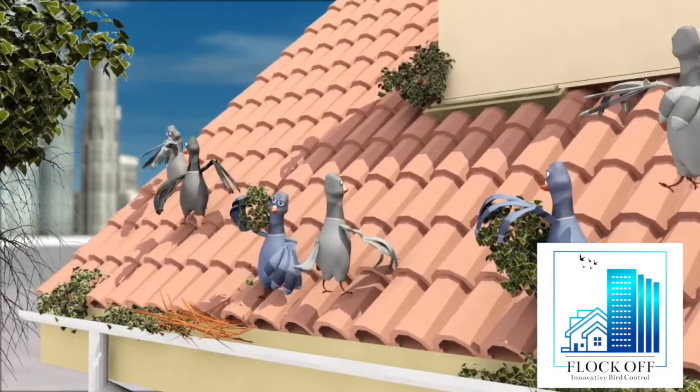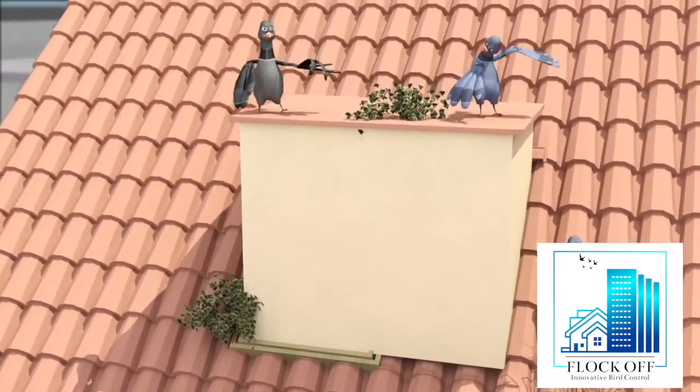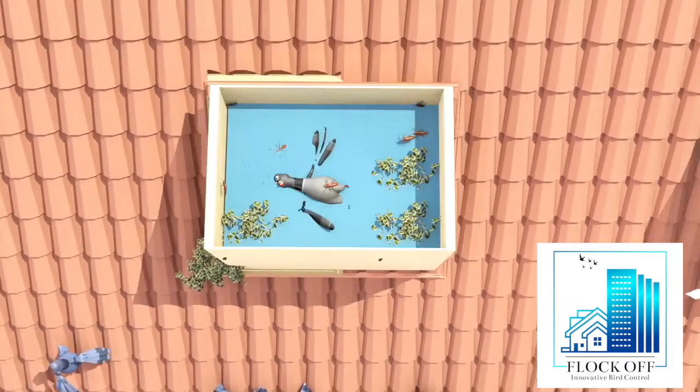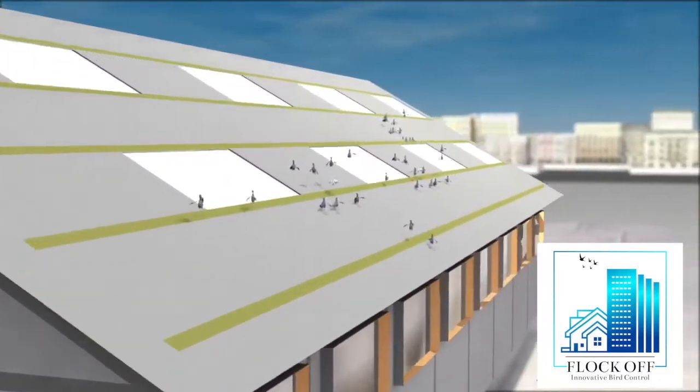Because pigeon droppings contain uric acid, which is highly corrosive, pigeons can cause a great deal of damage in a very short amount of time, and their nests are known to cause extensive damage to air conditioning units. Not to mention that the bacteria, fungal agents, and ectoparasites found in pigeon droppings can pose a major health risk.